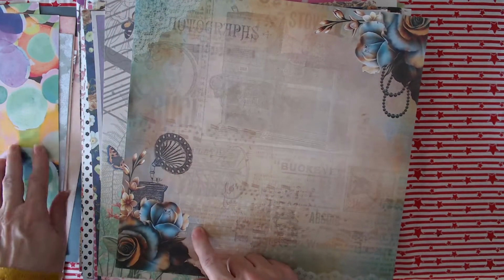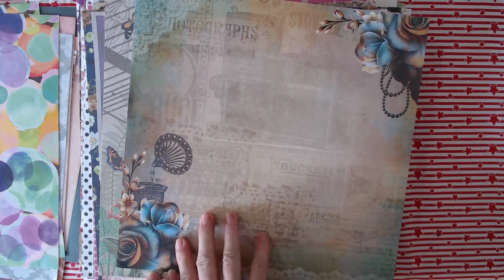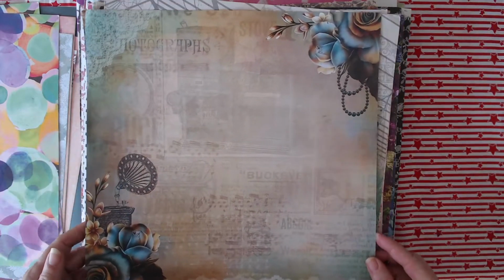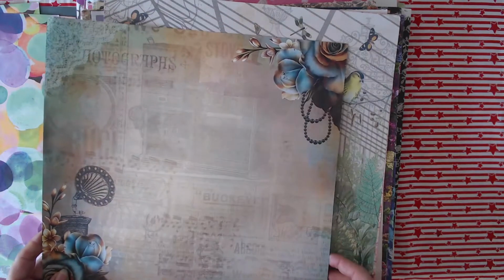Now I love the blue on that other piece, but I'm not so keen on the blue on this piece, and I have no idea why. Isn't it funny how colour works with your eyes and your memories? And each of us have their own colour choices and colour combinations that we like or we don't like.